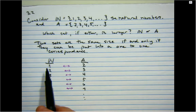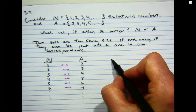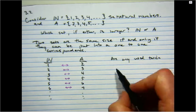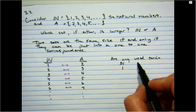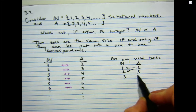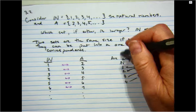Yes, so we pair the 1 with the 2 with the 3 with the 4. We use little arrows to show that. And then we ask ourselves, are any used twice? So using numbers twice would be like if we took the number 1 or the number 2 over here and had it go to 1 and to 2, and then started going on like that. That would be using 1 twice, and so you can't do that and have sets be the same size. So this is a big no, don't do that.